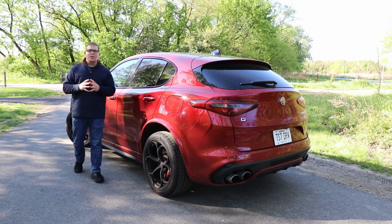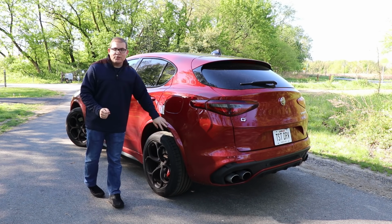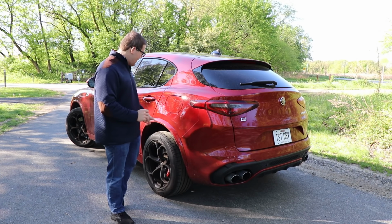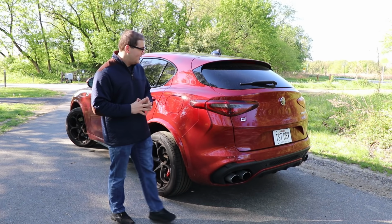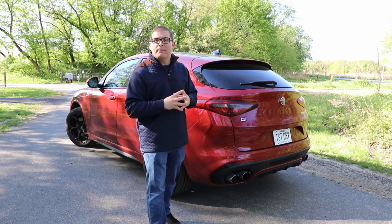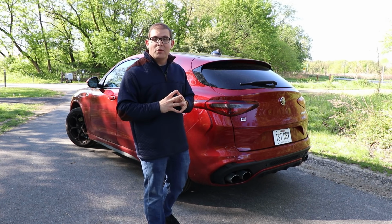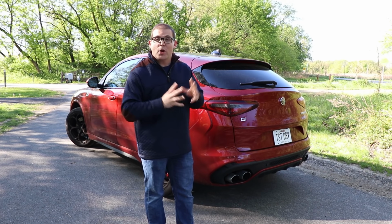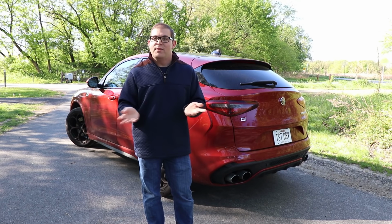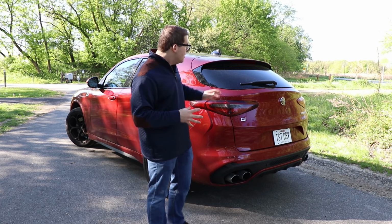All right, so from the back, there's not too much to differentiate a Quadrifoglio Stelvio from a normal one. You've got these really wide, flared wheel arches. They're more flared here in the back. You've got 285 rubber in the back, which is pretty crazy. You've got your Q4 badge, which is basically just gonna mean it's all-wheel drive. The Giulia Quadrifoglio only comes as rear-wheel drive, so if you live in a cold weather climate but want a performance car you can drive all year round, that might be one reason to consider this, aside from the increased ride height and the added practicality that the SUV gives you.